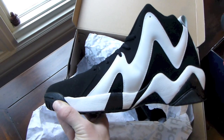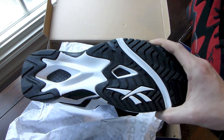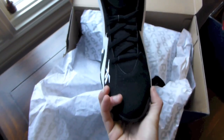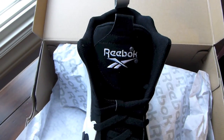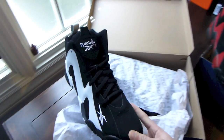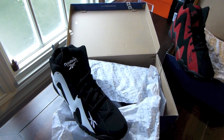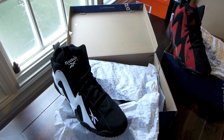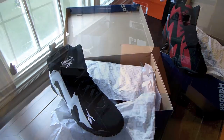Very clean black and white shoe. It's your black and white Reebok sole. Reebok on the tongue in white. So these are definitely going to turn into some daily wears. Really digging the look of the Kamikaze 2s, especially in hand. I recommend picking them up if you're able to.